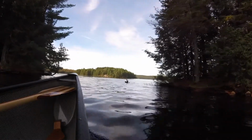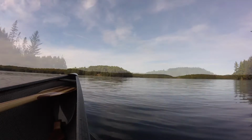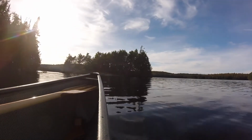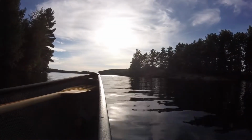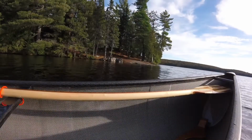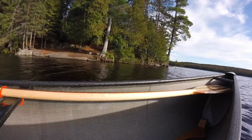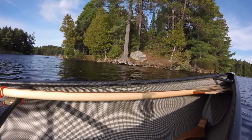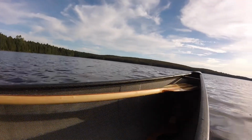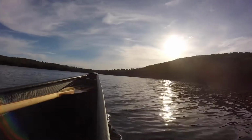Around that corner. Looks like smoke. As I was rounding the turn, I could smell smoke from a campfire coming from somewhere up ahead. And that is a campsite coming into view on the left, and there was somebody camped there. And there you can just see the sign for that campsite. Now I'm going to paddle across the open section and get back onto the same shore where I had my camp.